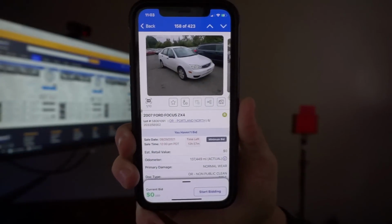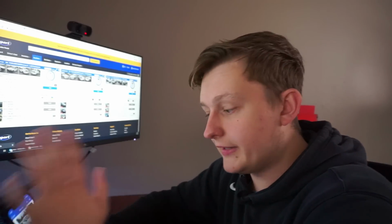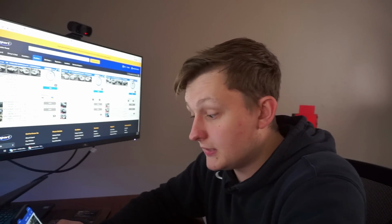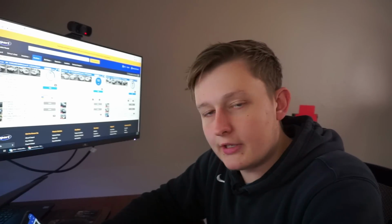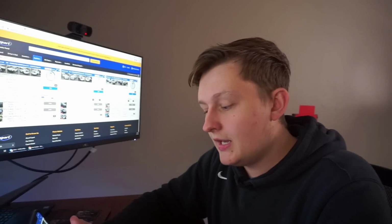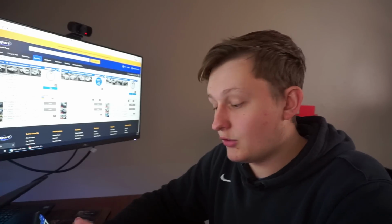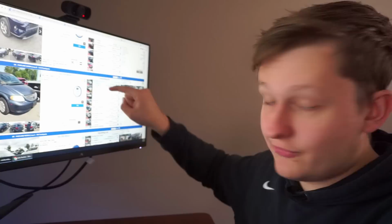So the car is a 2007 Ford Focus. It actually says it's normal wear, like it doesn't have any damages or anything. The mileage on it is 137,000 miles. It's a clean title car. It's starting off at $50 right now. I'm thinking to possibly win it for around $600, because with the fees and everything it's going to come out to right under $1,000. So we have this car playing right now, and the next one is the Ford Focus.